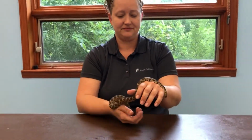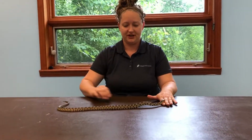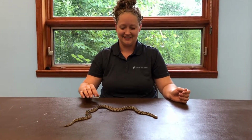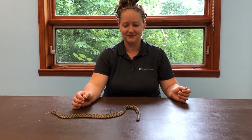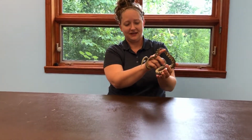He's very friendly. We don't usually let our snakes slither around, but let's see if he'll give us a little bit of a demonstration on how he moves. Now that's what freaks people out about snakes, is the way that they move. But I think it's cool. All right, fox snake, thank you very much.